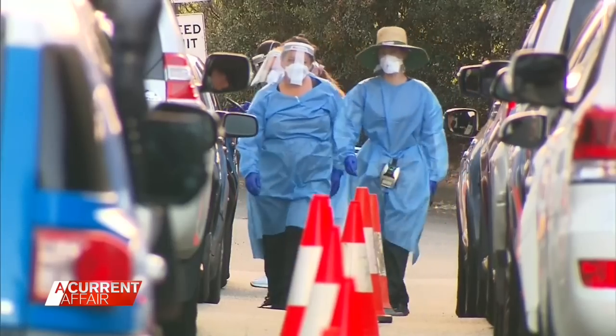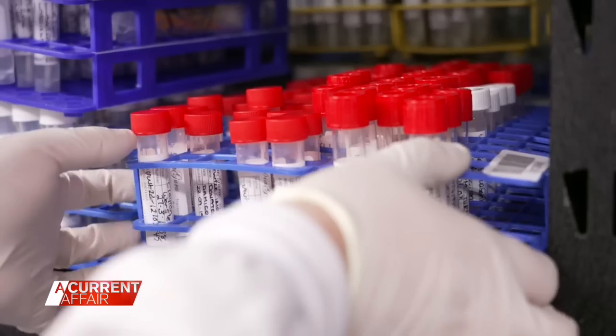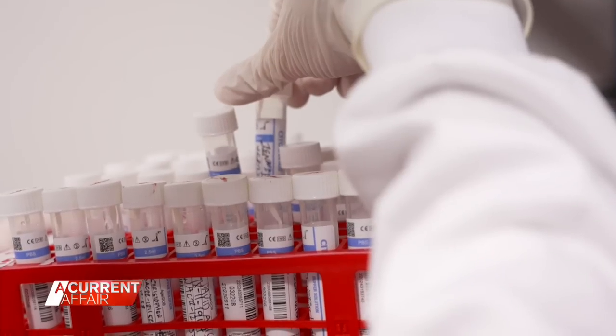More than 300,000 Australians currently have COVID. They're active cases. They're the cases that we know about. We know that people aren't having full access to testing. Rapid antigen tests aren't being reported. Federal funding for PCR testing will be reviewed in September.